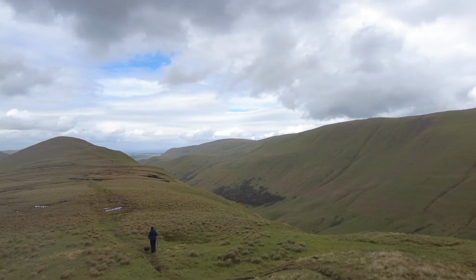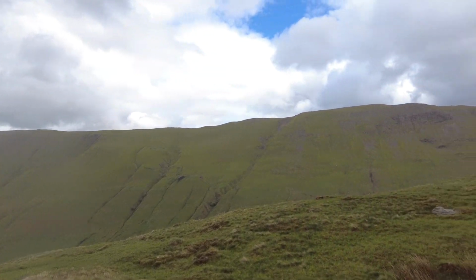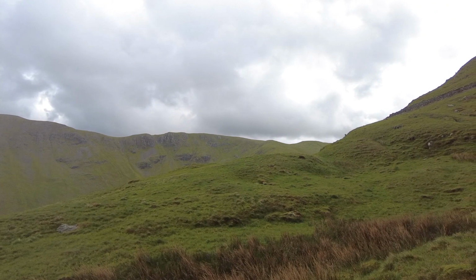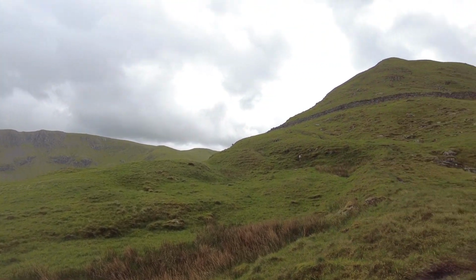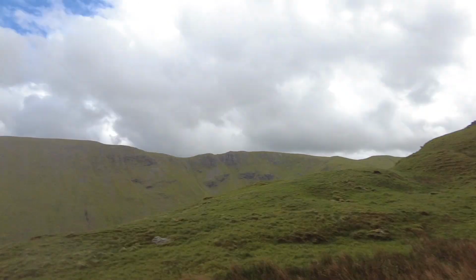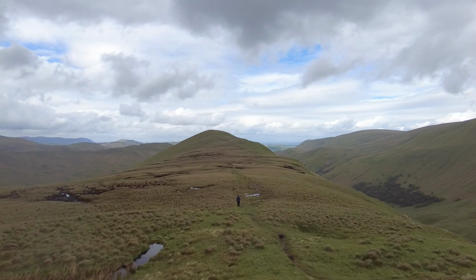So today we have walked all the way along the top there, and when we got to about over there we grabbed 4 Wainwrights. Fifth one over there, and our sixth one, the Nab, over here.